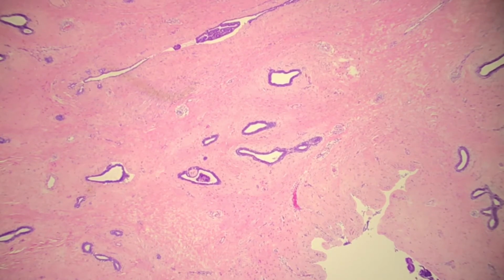On imaging, because these have relatively characteristic imaging, they generally will be described as well circumscribed, either ovoid or round masses, and they're generally hypoechoic and homogeneous. When they do their elastography, they will be soft, and they generally don't have increased internal vascularity. And that's important because when we think of invasive cancers, they're usually irregular, spiculated, hard, and they have increased vascularity.